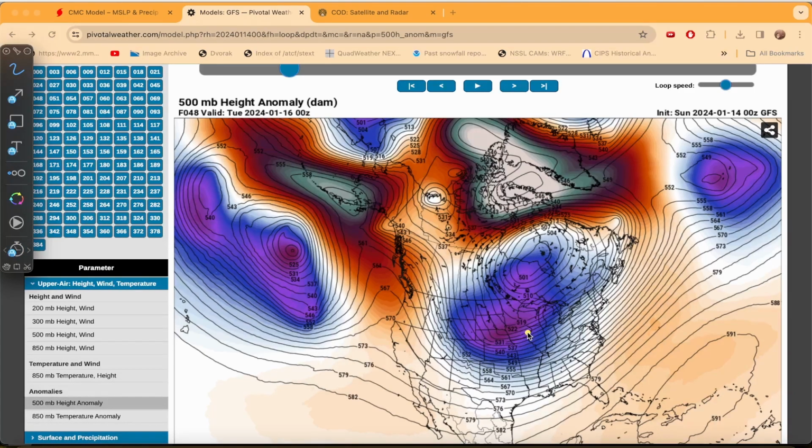It's kind of hard to tell here at the 500 millibar map, which is way up in the atmosphere. But a weak little impulse here, as well as this little shortwave, is going to cause a lot of lift in this area, and perhaps, as it meets this southeast ridge down here, some overrunning in this area, and I'll go over what that means in a second.